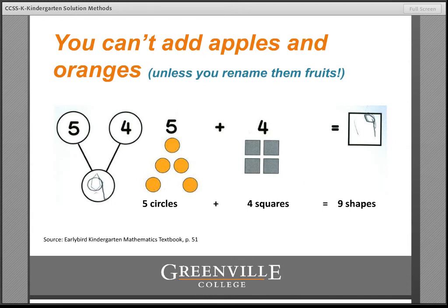It'd be too broad. So if you add 2 groups, you may have to rename them, and this example illustrates this. We have 5 circles and 4 squares, resulting in 9 somethings. 9 what? Well, we have to find something that is true about both of these, so we could call them shapes. 5 circles plus 4 squares equals 9 shapes. But children need to know that when you add things, that they have to be similar in some way so that when you end up with your total group, you can call it something. And so that's a big idea that they are very unlikely to get unless you're actively fostering that concept.